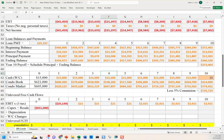Well, notice I have a schedule here. It's like a little balance sheet here. Here's my cash, by the way. I'm going to put $15,000 in the account and then withdraw it in year 10. Here's the condo's book value. It's going to start out at 621, and then it's going to be reduced by the annual depreciation. Here's the condo's market value, 605, and then it's growing by 2.5% a year.